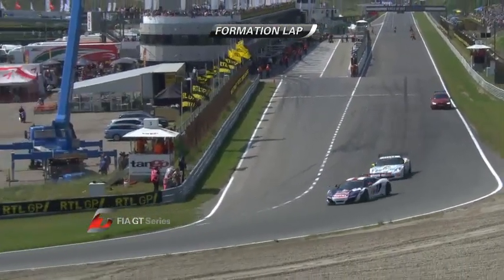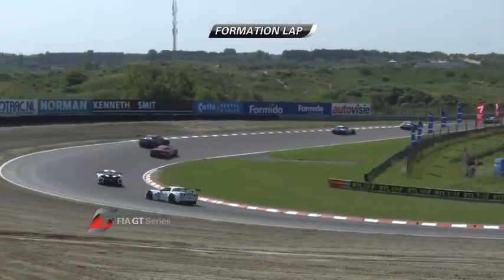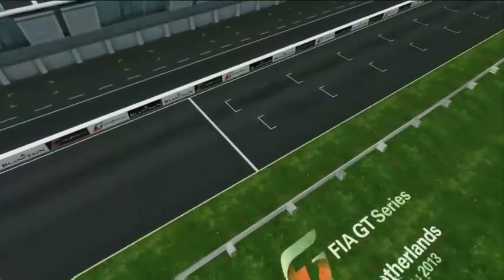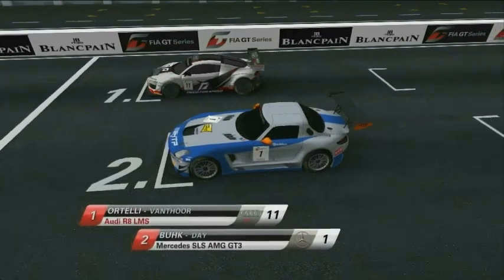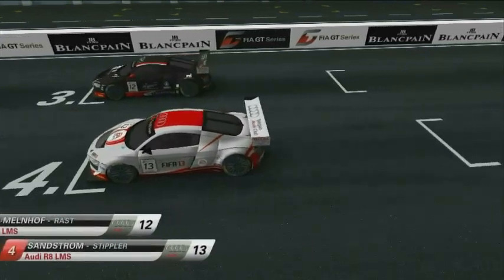And there you can see Sebastien Loeb will not be the last man on the grid. He will be starting in front of that V8 Racing Corvette. Here's a look at the grid then one more time. It's Stephane Ortelli starting on pole position. Alongside him is Maximilian Buch. Second row of the grid is all WRT, Nicky Meyer-Melnoff and Edvard Sandström in 3rd and 4th places.